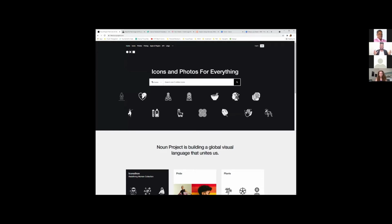The minimalistic design movement has made it easy for everyone to actually design minimalistically, but very user-friendly and also acceptable by your customers. So the first cheat code or resource that I'm going to share with you is this website here. It's called the Noun Project, thenounproject.com. So you want to have that open.